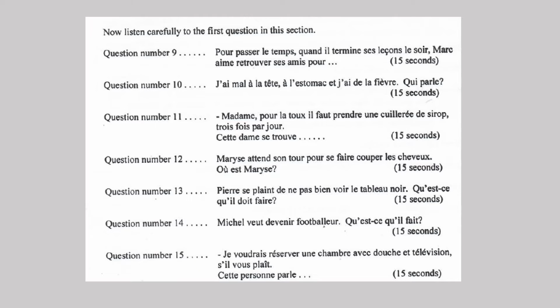Question 15. Je voudrais réserver une chambre avec douche et télévision. S'il vous plaît, cette personne parle. Well, this one I think is easy. It's à la réceptionniste. Okay, so that is answer C, à la réceptionniste.